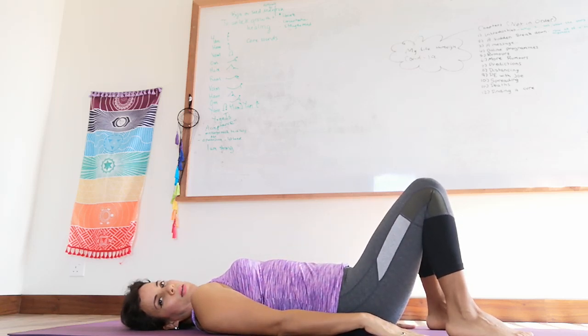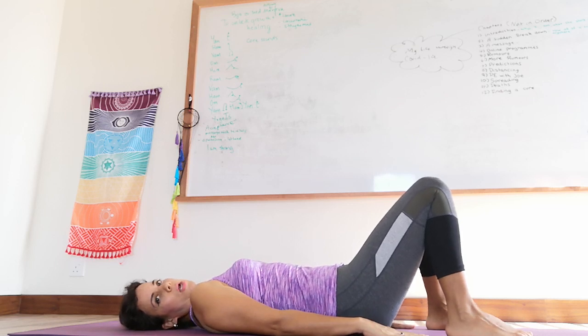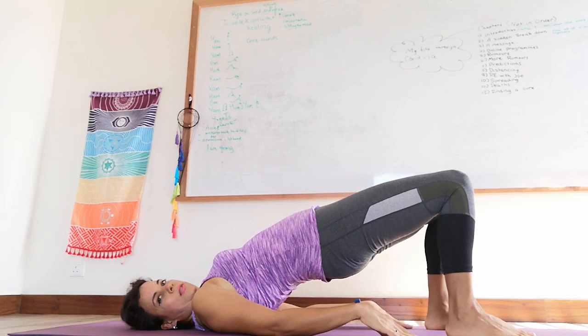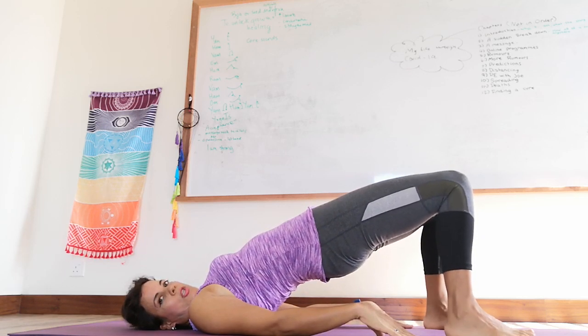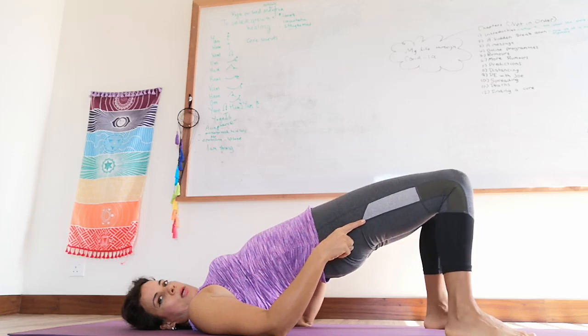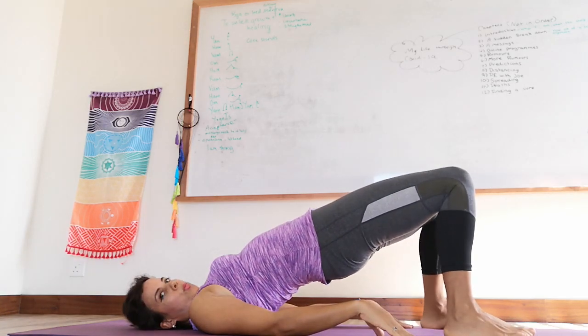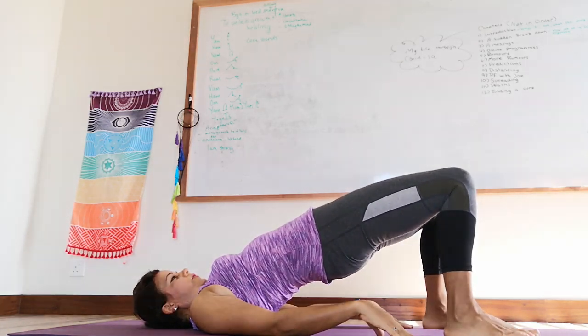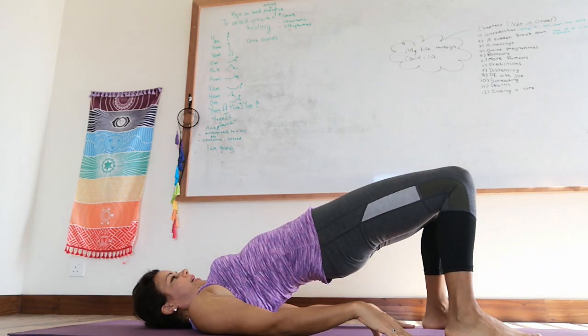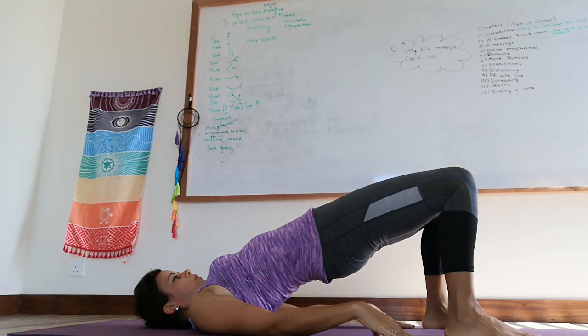So on the breath in, I'm going to peel my lower back, my middle spine, my upper spine, up to the sky. So you can see a nice position here. My knees are forward, not out. Keep them nice and parallel. If you want to widen the feet, please feel free to do so. Just be comfortable. Yoga is all about listening to your body. Always listen. So here you are.